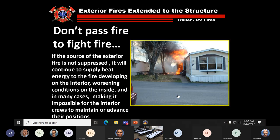And one final comment on that, just to understand once again, anytime we have a trailer with any kind of undercarriage involvement, as we send crews to the interior of the occupied space, we need another crew as quickly as possible to start addressing that situation. We don't want to let that continue to free burn, just like we talk about with exterior fires, while we're operating on the interior in a limited visibility environment. And we may not realize that the only fire we have may be in that undercarriage.